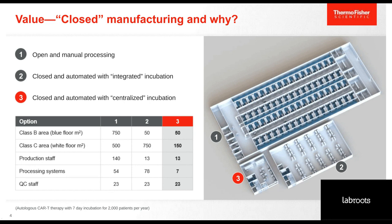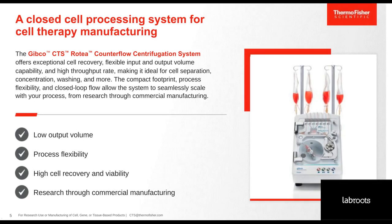The third one right here is our vision and the way we've designed and engineered our systems and our manufacturing process. It's closed and automated with centralized incubation. So you see here the manufacturing footprint is smaller. And I want you to check this right here. These are processing systems that you will need for a typical CAR-T therapy, 2,000 patients per year when you get to commercialization. For the integrated incubation, you'll need 78 of these machines, but for closed and automated with centralized incubation, you only need 7. Can you imagine how much cost you're already going to save with just this closed and automated with centralized incubation process? And how do you do that? It's through a system like the Gibco Rotea system.